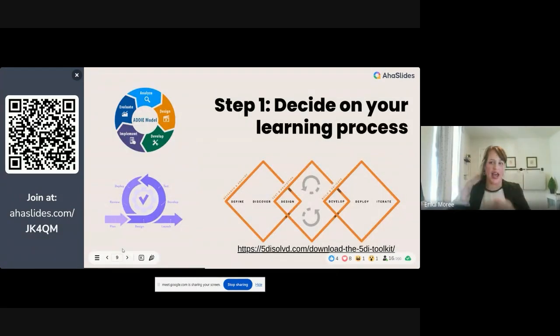The next one is deciding on your learning process. ADDIE gets a lot of heat because it's been around for longer than most of us have been on this earth, but it is a good one, again, for non-learning folks to get. It's a pretty simple process. As long as you're putting an agile twist to it and not moving on to design until you fully analyze, that's okay. There's nothing wrong with that.